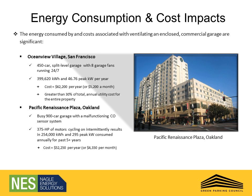Ocean View Village is right here. It's in San Francisco, a 450-car garage, consuming roughly $400,000 a year. They had no sensor system or means of controls in the garage. That's a large mixed-use facility in the Excelsior district of San Francisco. So they're paying $62,200 plus a year, or $5,200 a month, to ventilate the garage. And that represented, according to PG&E's inspecting engineers, Pacific Gas and Electric, greater than 30% of the total annual energy cost for the entire property.